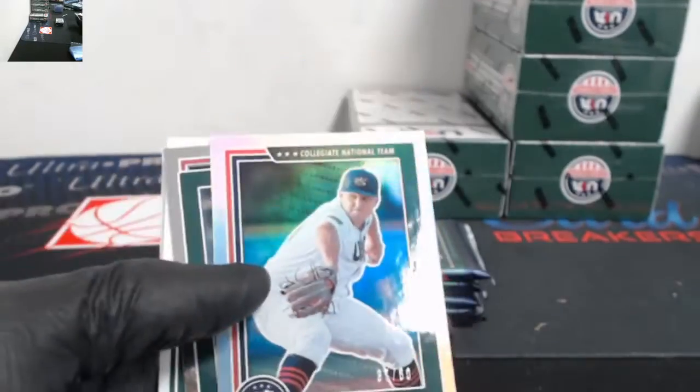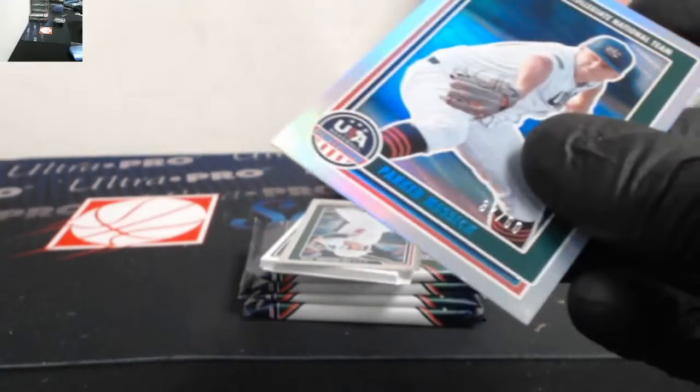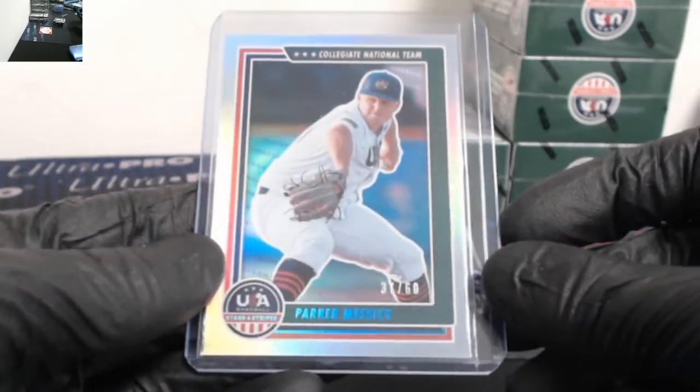Oh, we got a thicker pack. 700 tables in a few weeks. Whew. We got a thick one. Might be a patch, though. Hey, there you go, Parker Messick. To 60. There you go.